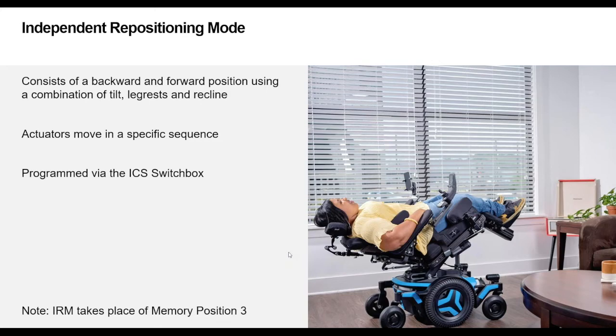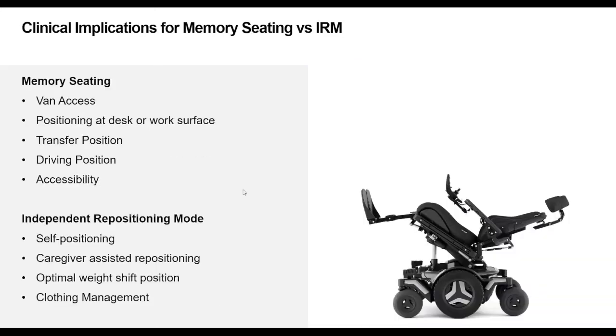It is important to note that if IRM is present and you're utilizing IRM, it does take the place of one of those memory positions. So you're still going to have access to two memory positions, but that third memory position is going to be assigned to IRM then. Both memory seating and IRM do have a lot of functional potential and can be customized to meet an individual's unique goals and needs.